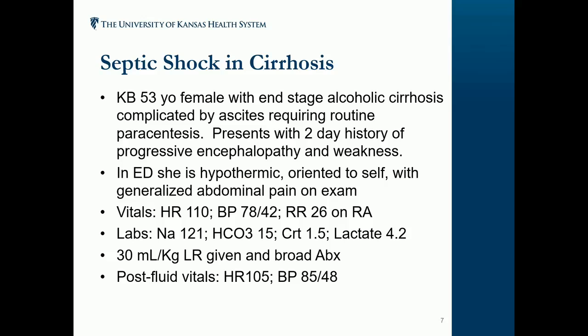Commonly in this patient population, this represents either infection or profound volume depletion from poor oral intake. In the ED, she's hypothermic, only oriented to herself, and has some generalized abdominal discomfort. She's tachy and hypotensive, as you see there. She has some significant metabolic disturbances, as you see by her labs, including a lactic acidosis. She was given 30 mL per kg of LR in our ED by our colleagues and appropriate antibiotics. Post-fluid, she's still relatively tachycardic and hypotensive, but a little better than her presentation.